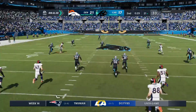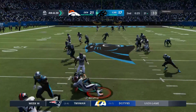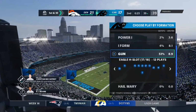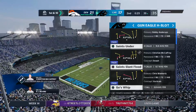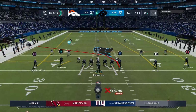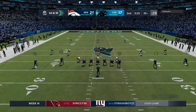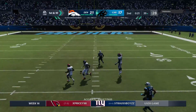Christian McCaffrey deep for Carolina. It's a return of 4 following a 42-yard punt. And the Panthers will take over now 1st and 10 at their own 39-yard line. This Carolina offense at the line, ready to go. Less than 30 seconds to go in the half. Pretty good starting field position, all things considered. You'd think they definitely have time to get into field goal range.